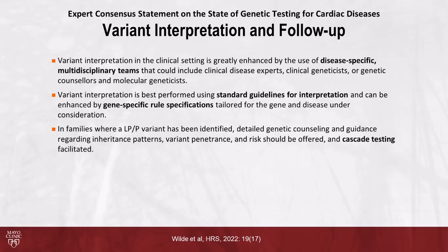And variant interpretation is best performed using standard guidelines for interpretation. So we use the ACMG guidelines that many other, probably most laboratories use, if not all laboratories, and can be enhanced by gene-specific rule specifications. This is a growing area, and I'll talk about this as well and some applications for that. And then also, in families where a likely pathogenic or pathogenic variant has been identified, it's important to perform cascade testing on family members. So in other words, look for that specific variant in family members.